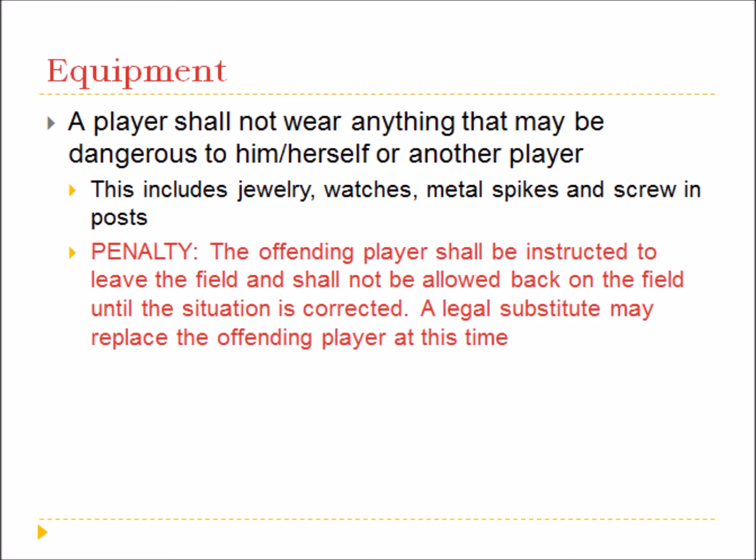Equipment. A player shall not wear anything that may be dangerous to him or herself or another player. This includes jewelry, watches, metal spikes, and screw-in posts. The penalty for this: the offending player shall be instructed to leave the field and shall not be allowed back on the field until the situation is corrected. A legal substitute may replace the offending player at this time.